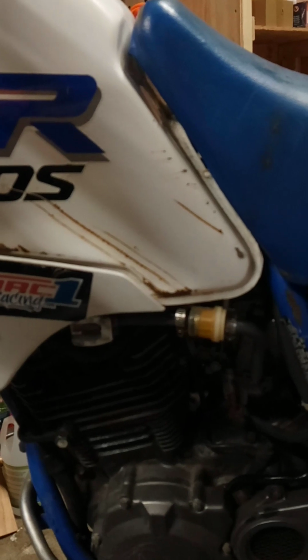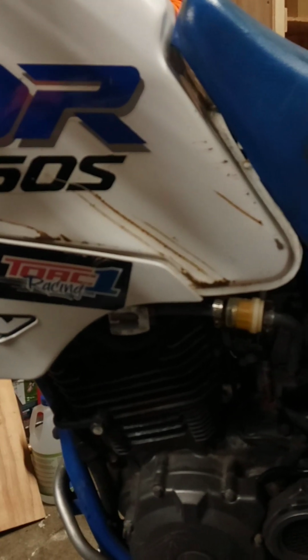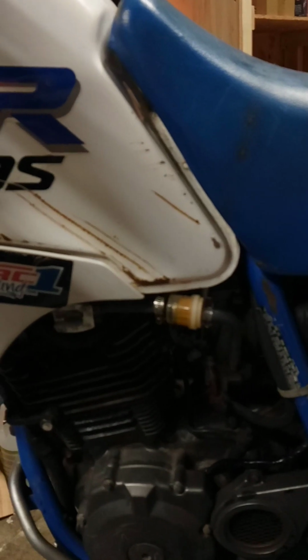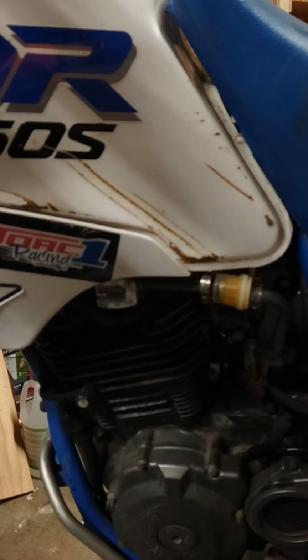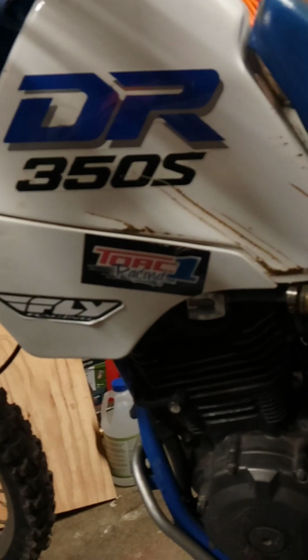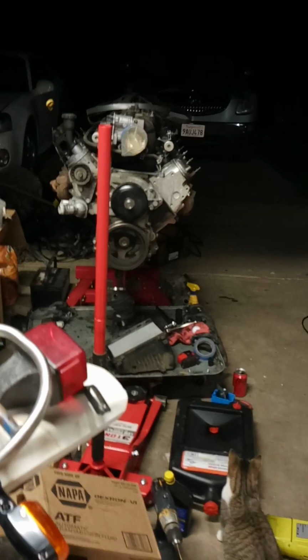Why it sits so low, I don't know. I got another little grommet. I can't remember what they're called, tank cushions, because it was missing. The tank was kind of just chilling there. Yeah, I need to get some side covers for it. Just all these projects I've been screwing around with.